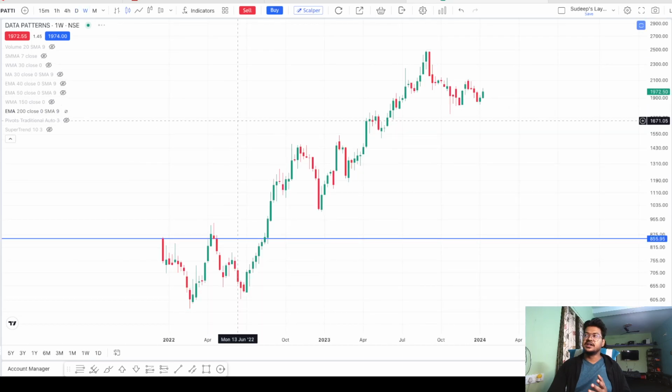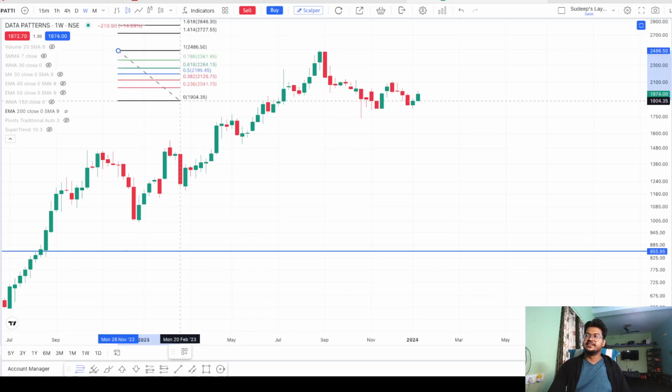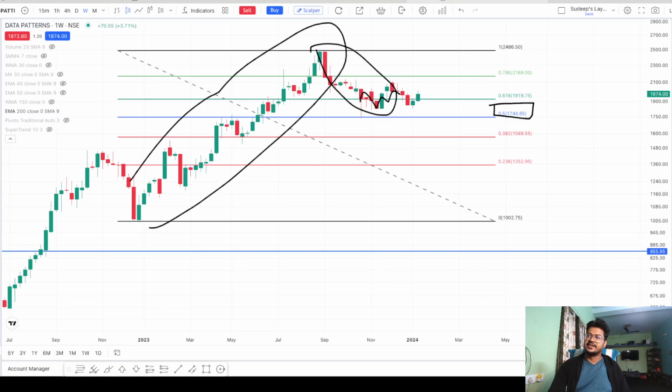Now let us first of all measure this drop. We will obviously use the fib retracement tool to decide if this is a good point for entry or not. I have drawn the fib retracement level, and you can see that this pullback is staying way above the 0.5 level, that is 1744. So that clearly is telling that this initial rally is strong, and very soon it will continue its way up.